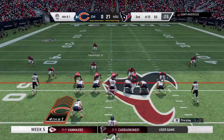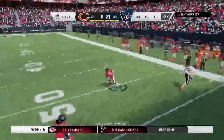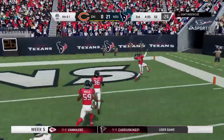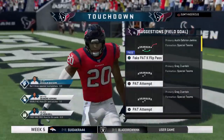They're going for it on 4th. They'll try and throw for it with Trubisky. And nothing but daylight ahead. And they will score a pick 6 for the Texans TD.